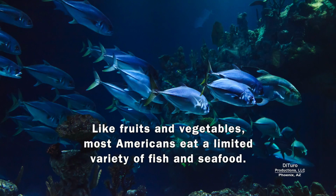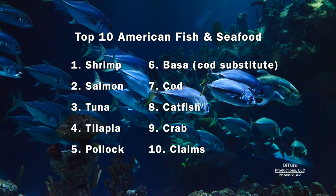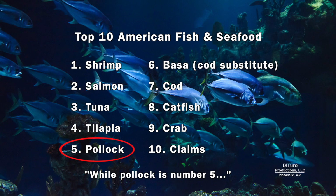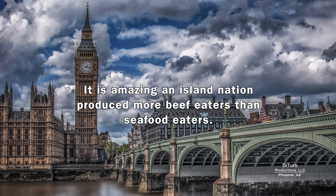Like fruits and vegetables, most Americans eat a limited variety of fish and seafood. Even so, most diets include only a couple of the top 10. While pollock is number 5, most end up in high-calorie breaded fish products, providing more refined wheat flour than fish. It's amazing an island nation produced more beef eaters than seafood eaters.